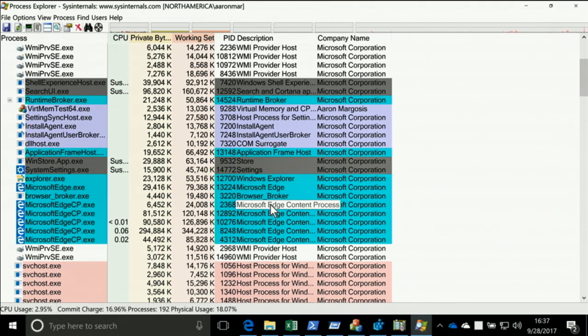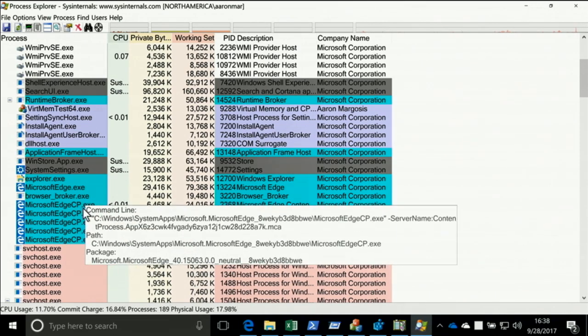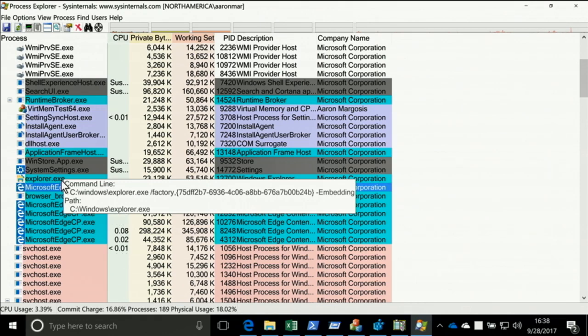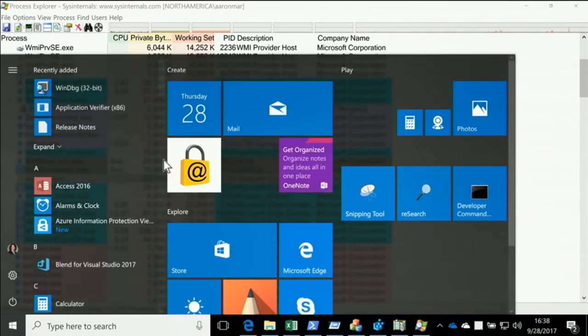So things running in the new modern app container, which is a much more restrictive security context. So it brings those out and shows those. And I believe Microsoft Edge runs in an app container, so it is a tightly constrained process. And Explorer, this is the Start menu. So if you're wondering, Explorer actually hosts the Start menu. This is a modern app, or Universal Windows Platform app.